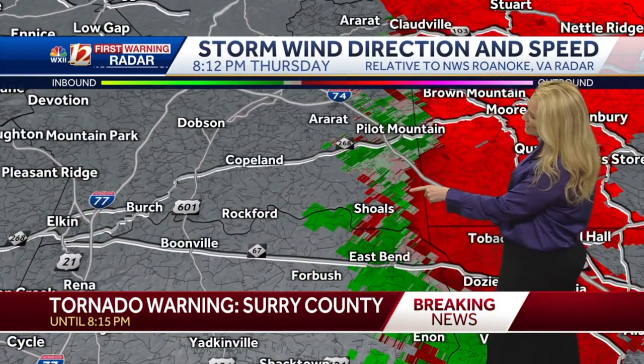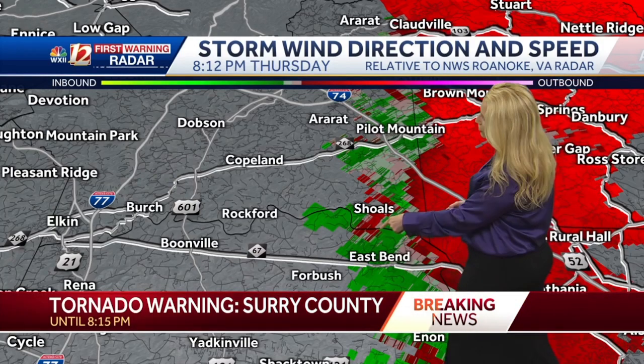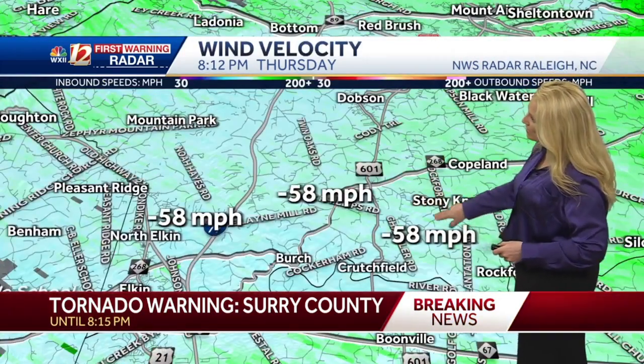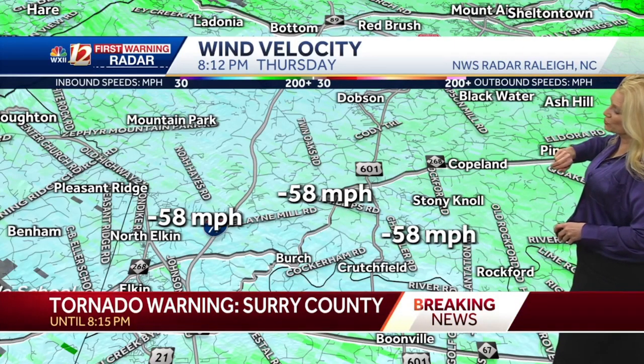I am still concerned a little bit about Shoals here. This could be just outflow from that line, Dylan, but I do want to watch. That's looking like circulation to us here just north of the East Bend area too. So noticing that we've got those 58-mile-an-hour wind fields still aloft from the Mountain Park area too. And we'll be watching for some of those storm reports to come in soon.